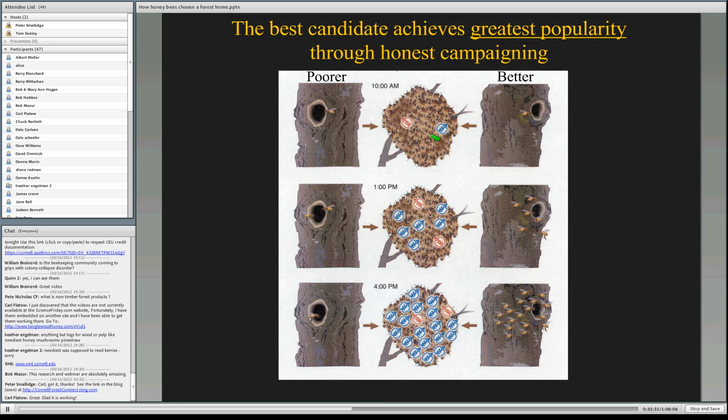But the blue bee, who is dancing for the better site, dances for 3 minutes to advertise her site. The red bee dances only 1 minute to advertise her site. So the blue bee is going to recruit more bees to her site than will the red bee. So if you came back 3 hours later, for every 2 red bees you would see dancing, now you're going to see 3 blue bees, because the dancing by the first blue bee was 3 times stronger than the first red bee.